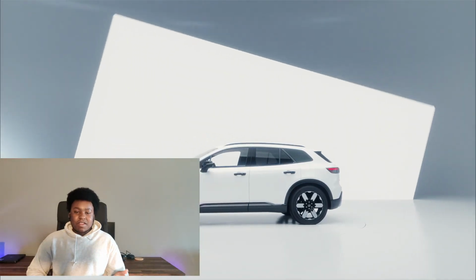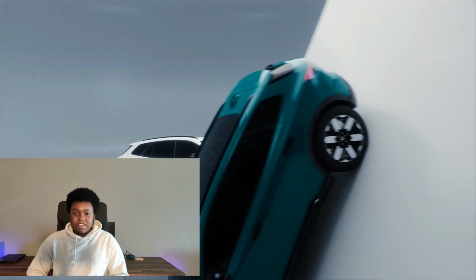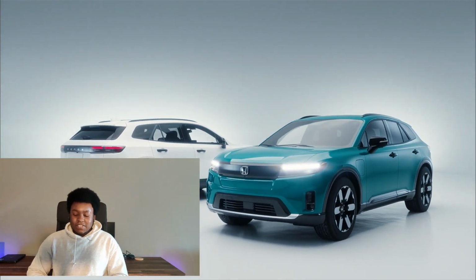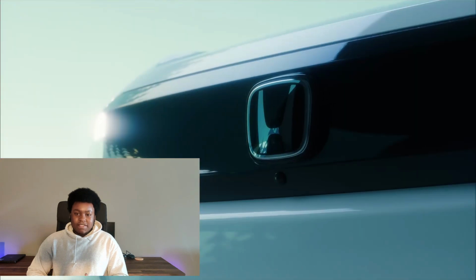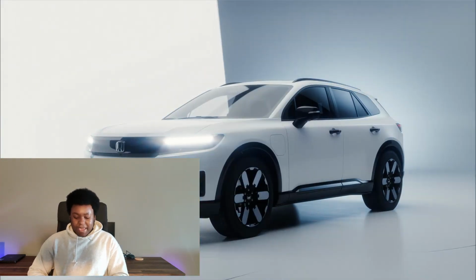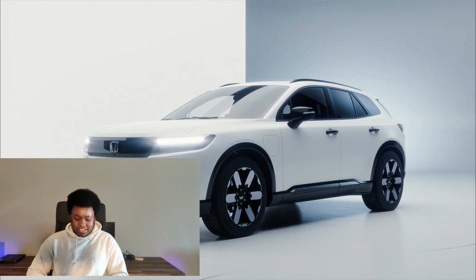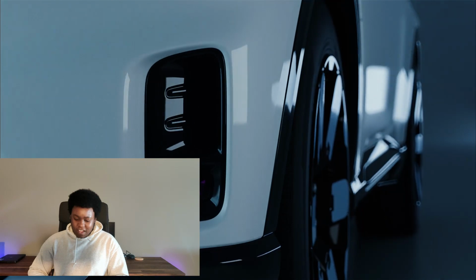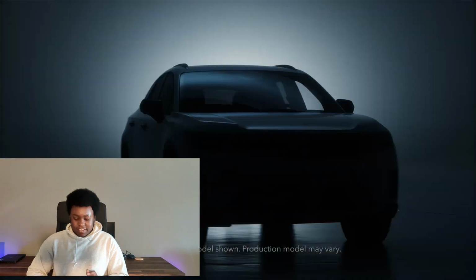If you look at the numbers, the Prologue will have a wheelbase of 121.8 inches. The length is 192 inches. And the width is 78.3 inches. So compared to the Passport, the wheelbase is about 10.8 inches longer. Its overall footprint is about 2.9 inches longer and 0.3 inches narrower.